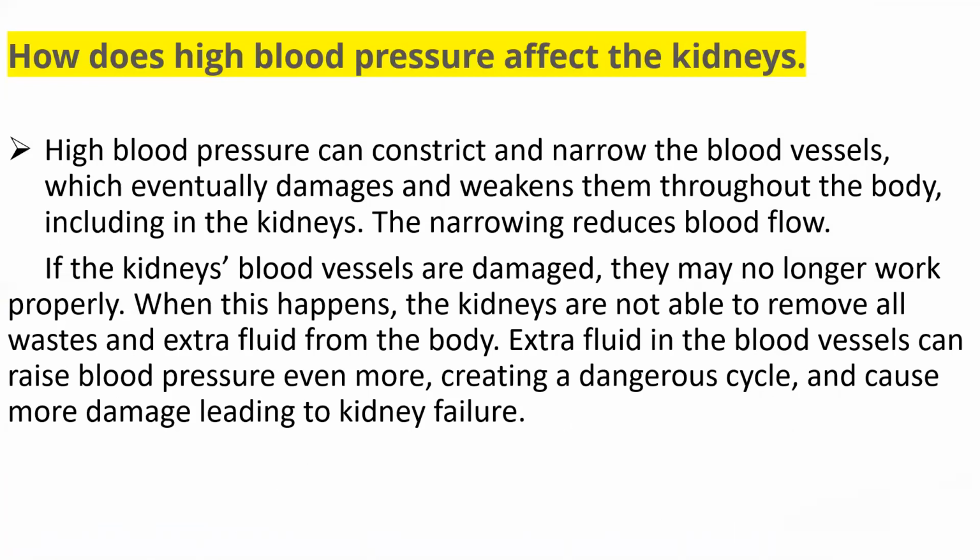How does high blood pressure affect the kidney? When our blood vessels narrow, we have two kidneys, and the two kidney blood vessels might be narrowed or damaged. That will hamper the kidney, and there will not be proper removal of all the waste or extra fluid from our body. That extra fluid present in our blood vessels can raise our blood pressure. So those are some of the conditions that affect the kidney.